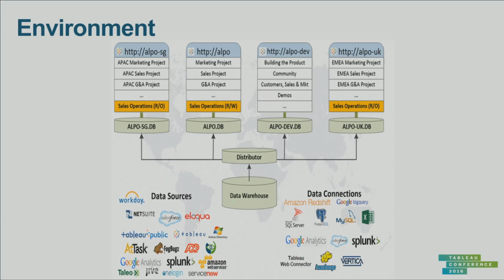We use the data extract API. We use the web data connector. We'll also use tools like Alteryx to be able to go after that data and then make it connectable for our users. Now, moving up, our primary data warehouse is SQL Server.